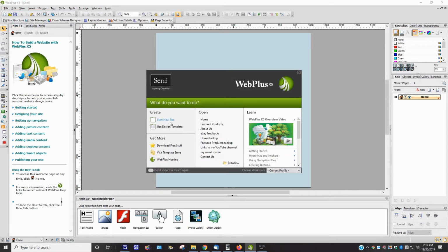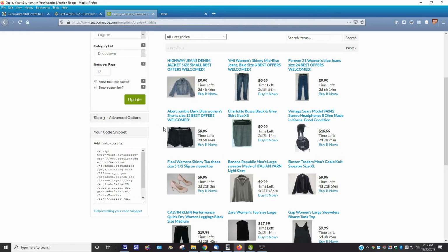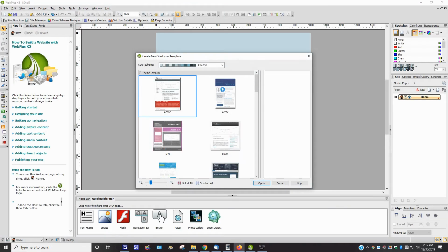When you go over here, if you don't want a blank page like this, but you do want to use a design template, you could click this on. Whoops, there we go. And you'll be able to pick out one of these templates you want here. You could also change the color scheme if you don't like it. And it takes a little time to load up over here, as you can see.